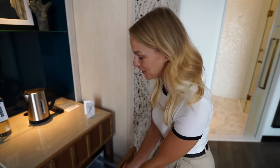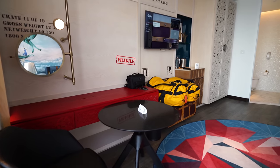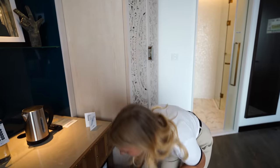So this is our dishwasher. It's not actually a dishwasher. This is actually the minibar. It's not stocked at the moment, and I think a lot of places aren't really stocking their minibars because of COVID, etc. But it's super cool. It looks like a dishwasher for sure.